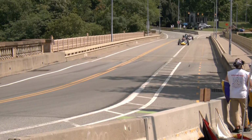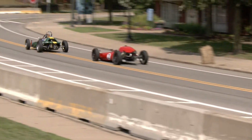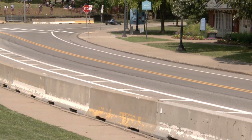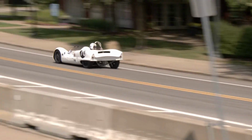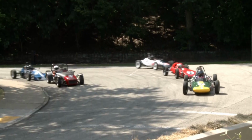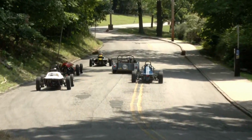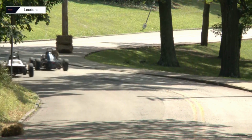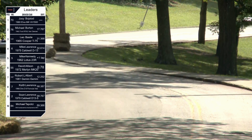It's a 65 Cooper. Yep. And then a whole slew of Vs, as we have Mike Lawrence from Caldwell, North Carolina, and then a Lotus, Mike Kennedy from Kissimmee, Florida, in his 62 Lotus 23, a beautiful car. Absolutely beautiful. David Allison has got that 72 Merlin Formula Ford. That is a fun car to watch go around this track. Right behind him is Robert Albert in an 81 Gemini, also a Formula Ford. He's from Irwin, Pennsylvania. Keith Lawrence, Sean Lawrence, probably brothers from Canonsburg, PA, both Formula Vs, bringing it out.